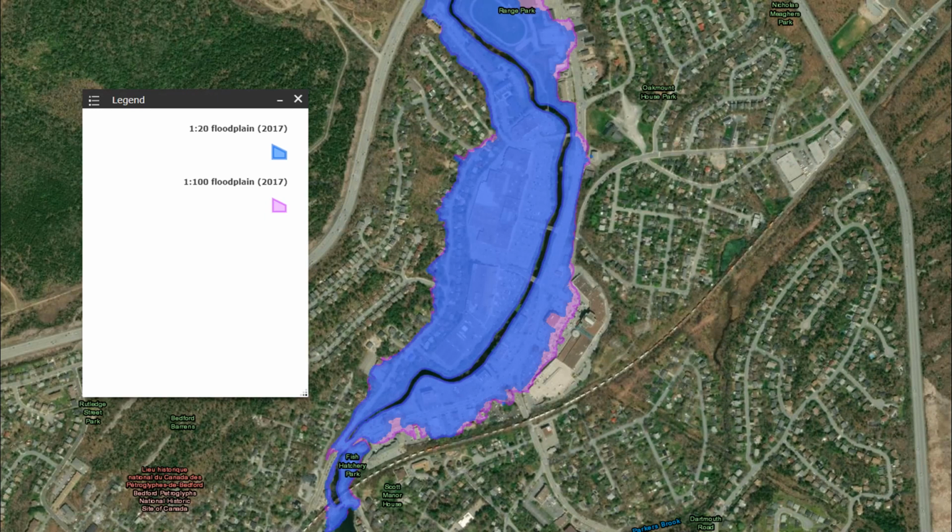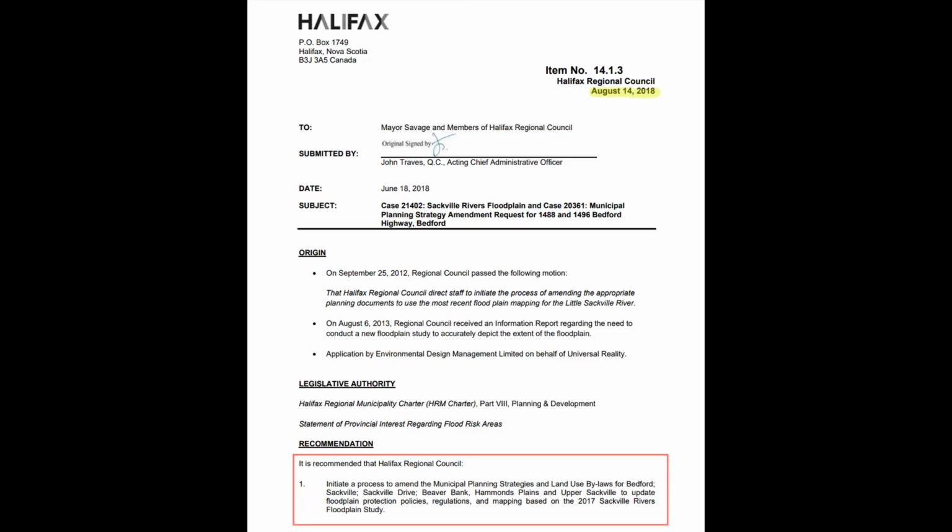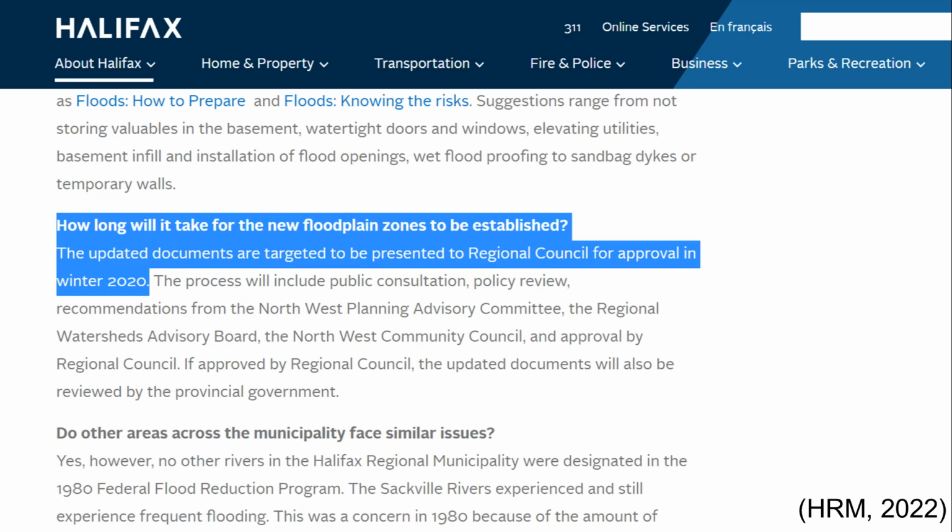After the 2017 study, HRM updated the Bedford zoning bylaw to reflect that... Wait, they didn't? The zoning is still based on data from 1981? 2017 was 6 years ago. Well, I guess we're still waiting on that then. The most recent thing I can find about this process is a staff report from 2018 recommending that Council initiate the process to amend the bylaw to reflect the 2017 study. This was expected to be ready for 2020, but now it's 2023 and there doesn't seem to be any update.